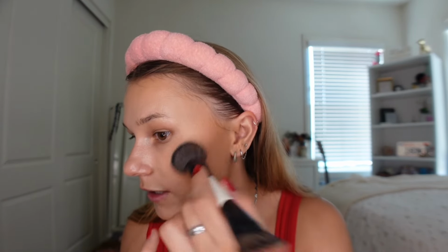Yeah, I'm just gonna do the 2 dots just so I can say I use this. But for me, when I use this by itself, it is incredibly patchy. But honestly, now that I put it on top of the bronzer, it doesn't look that bad.